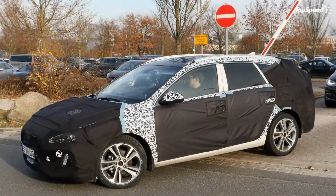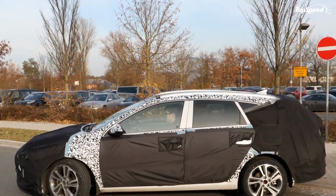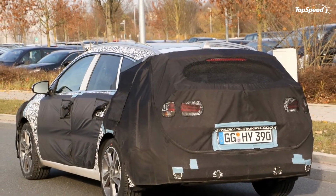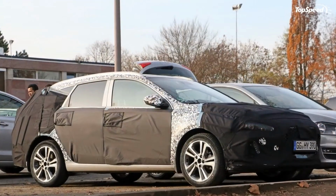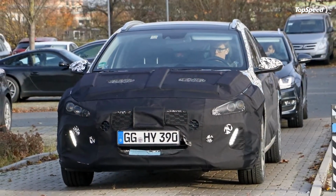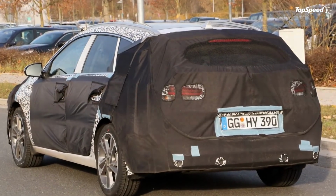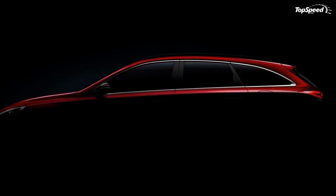Standard safety features included in the i30 Tourer include autonomous emergency braking, driver attention alert, high beam assist, and lane keep assist. But there are also optional safety features that include advanced smart cruise control, which accelerates and brakes automatically up to 111 miles per hour, blind spot detection, rear cross traffic alert, and speed limit information function. The latter reads road speed signs and displays the speed limit on the navigation screen and in that little TFT display of the instrument cluster.